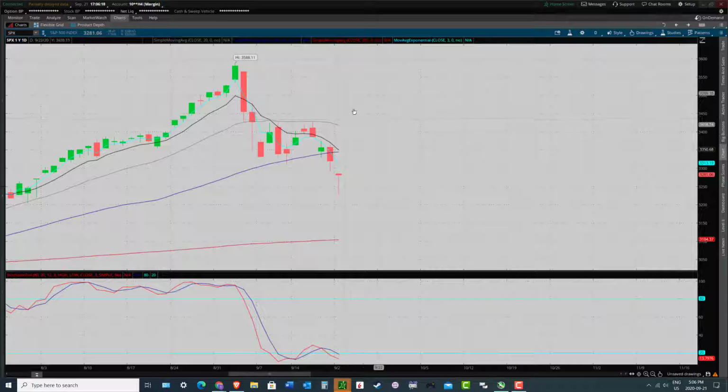And this is the SPX daily candlestick chart. Now you can see we did a hammer reversal candle today. We are below the 50-day moving average, but we're above the 200-day. I mean, you know what? It's nice when things line up and bounce off the moving averages, but they don't have to.